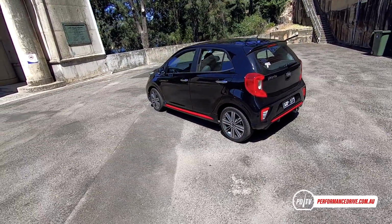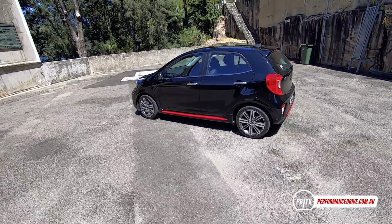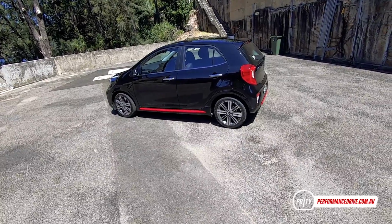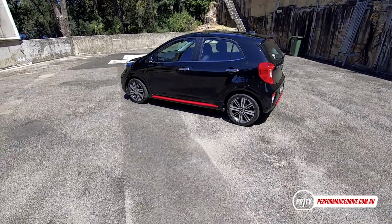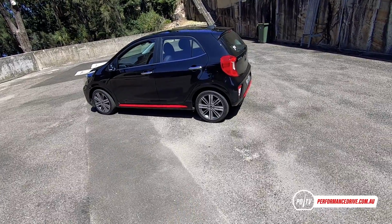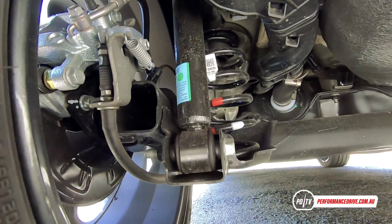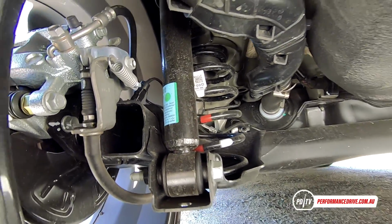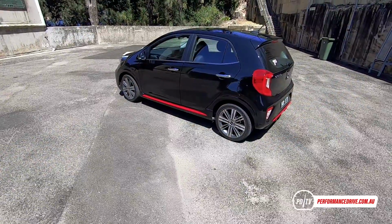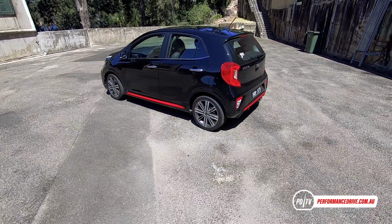I tried to dig through all the specs and the press material, and I couldn't find any mention of a different suspension tune. I've even looked at some photos of the underbody of the Picanto S that we tested a couple of years ago and compared them with the underbody of this, and it all looks pretty much identical. I could be wrong, there might be some minor damper changes or settings at least, but there's nothing major that's different. I guess the handling is enhanced slightly due to the wider tyres and wheels.